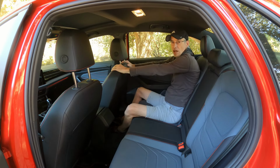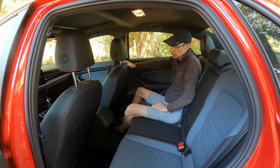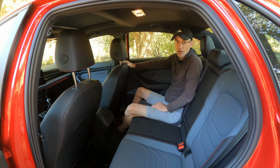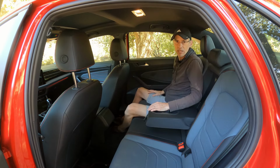So here in the back, the seats are actually quite comfortable, and I've got an okay amount of headroom and certainly a lot of legroom as well. What I don't get are any vents for the climate control or any power. But I do get an armrest and a couple of cup holders.